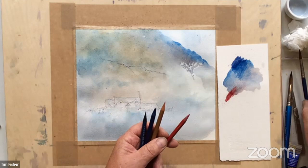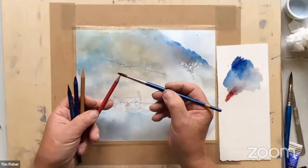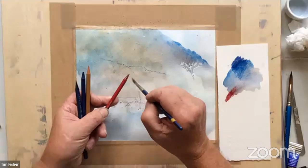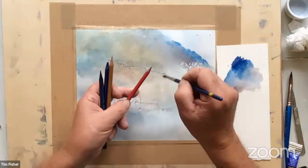I'm now going to do just a little bit of spatter. So I've got a damp brush and the red colour pencil, and I'm just going to flick some colour into there. And that's spattering nicely and dissolving into the hillside.